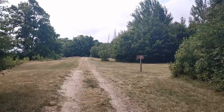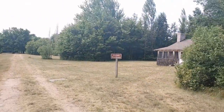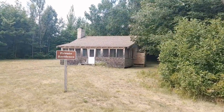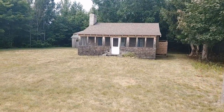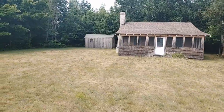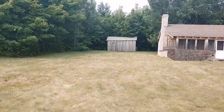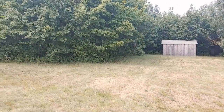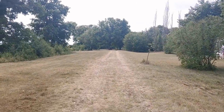This cottage we're coming along to now is the Shirley Foote Alford Cottage. It was originally built here in 1901, destroyed by fire in 1934, and a second cottage was built in 1935, and this is what we're looking at now. This particular cottage was a Sears cabin, or Sears kit home, that was built here on site, and it is privately owned still, so we're not going to poke around that property, but that little shed out in the back was a migrant worker cottage.